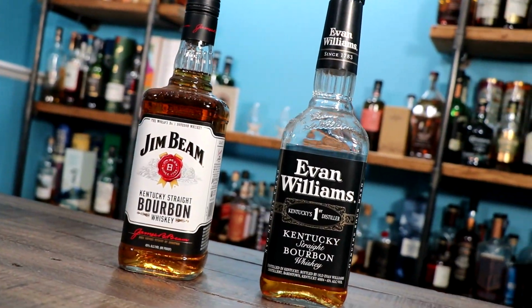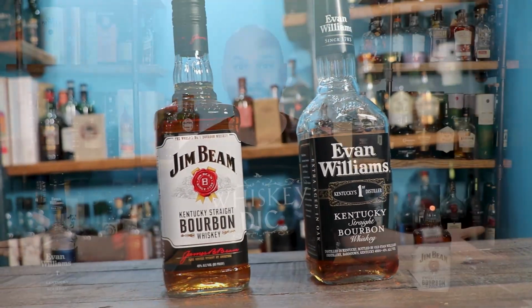If you've never even tried, say Evan Williams, that lives down here. Jim Beam White, that lives down here. You got Mellow Corn, you got Old Grandad. Lots of good stuff under here. If you've never tried it, go try it now.